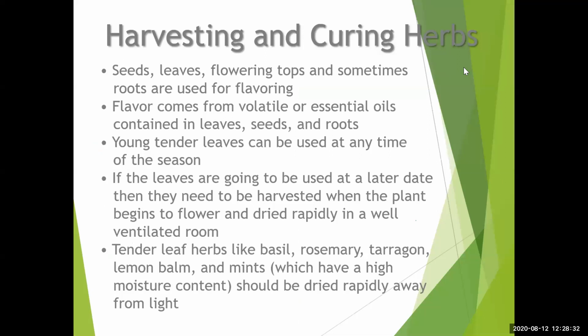So all parts, sometimes roots, can be used for flavoring, and those come from the oils in the leaves and seeds. I would suggest using the younger leaves. They have a better flavor as you're harvesting. So remember that as you go along and use some of your plants.